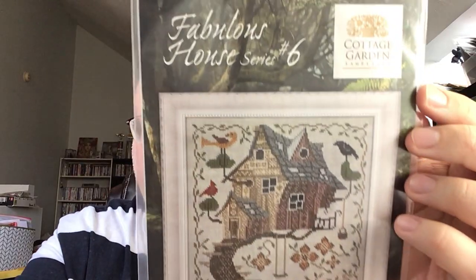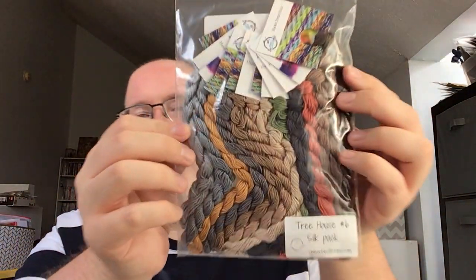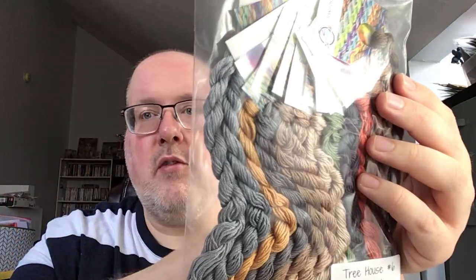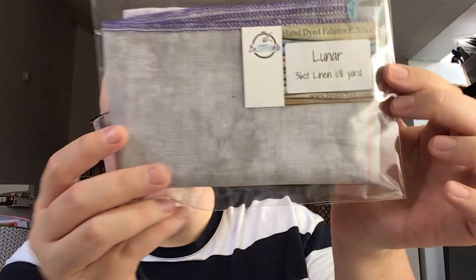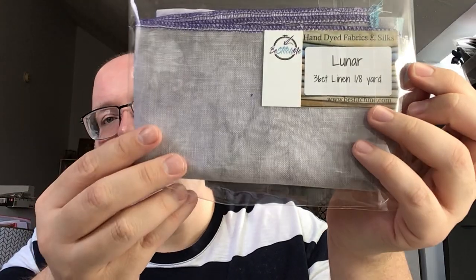I did win Be Stitch Me. They had a countdown to Christmas, and I did win one of the giveaways. So I won the treehouse pattern from Cottage Garden Samplings. I have the pattern, but with the pattern, she did a complete silk pack conversion. So these are all the silks. And I like Brandy silks. They're very nice to work with. There's the conversion on the back. And she also included a piece of 36 count linen from Be Stitch Me, obviously.